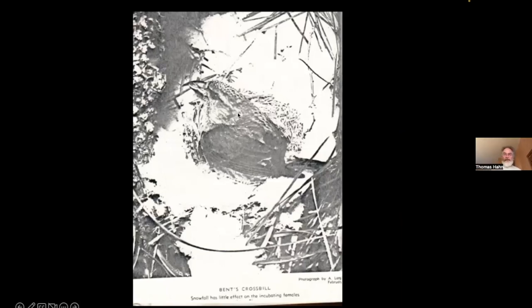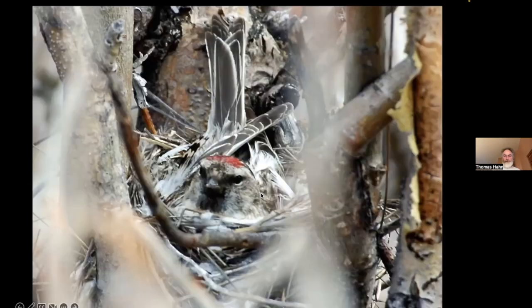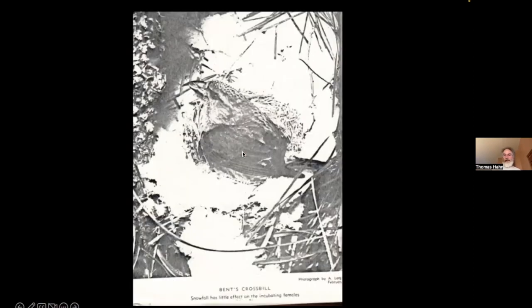The female was sitting in there in her nest, incubating those eggs or babies. There's snow all around it. And her mate would just come in and he would go in underneath the snow that was covering up over the top of the nest and feed her in there and then leave. And these babies hatched and did fine. Here's a redpoll doing the same thing. And by the way, crossbills can do this as early as January. And we found nesting birds in January and February in Wyoming.